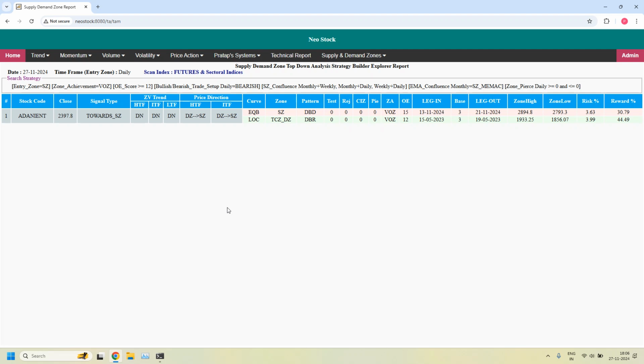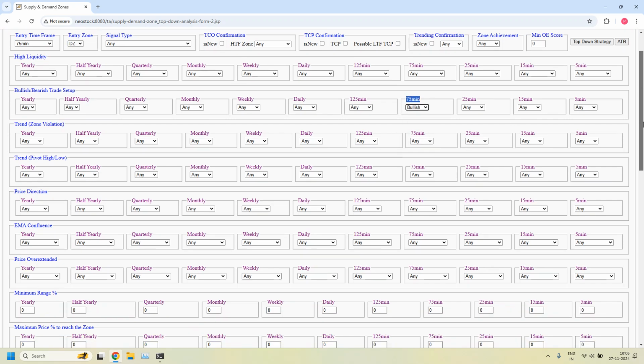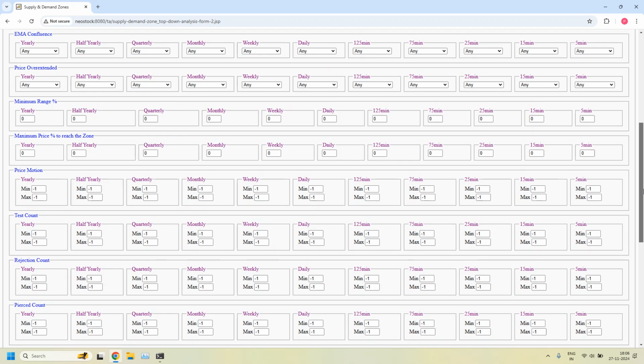Okay, now let's generate the next trade setup. Bullish trade setup for weekly income trade. Entry time frame is 75 minutes. Entry zone is demand zone. Bullish or bearish trade setup at 75 minutes entry time frame. I am selecting bullish. This 75 minutes demand zone should not be pierced.